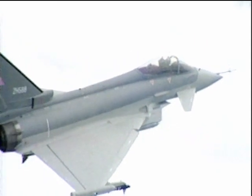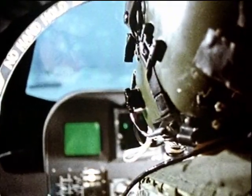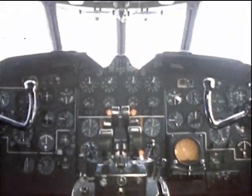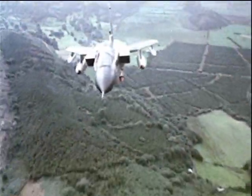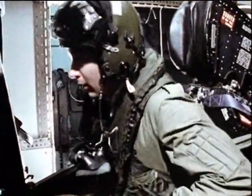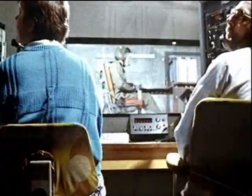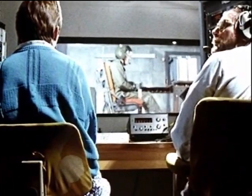Wherever you look on a modern aircraft, whether it's the wing, the cockpit, the fuselage, the instruments, the navigational equipment or weapon systems, indeed any aspect of flight, right down to the pressure suits and helmets for the protection and safety of the pilots that fly them, much of the research, development and testing will have taken place at Farnborough.